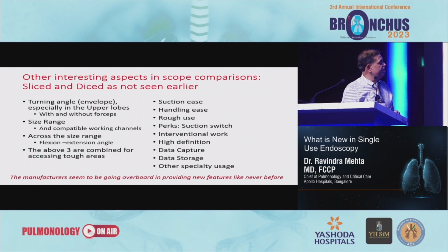Other interesting aspects in scope comparisons: I have never seen such slicing and dicing, except for looking at the latest in nodulology, where each thing is looked at so carefully. All these aspects, turning angle, and envelope, especially in the upper lobe, something if you didn't do, you were an inferior scopist. Now you know that it's not only you, it could be the equipment also. What about size range? When you look at turning, it's also with the forceps and without the forceps, which is a whole world of a difference.